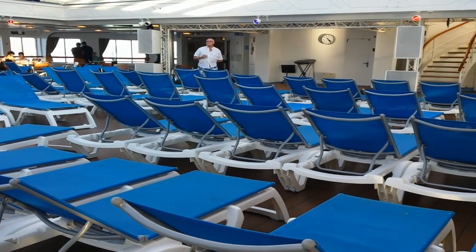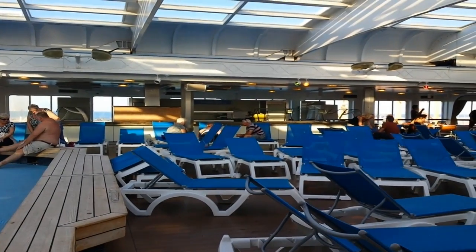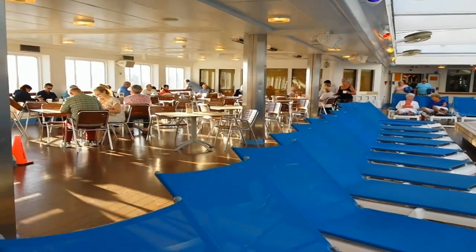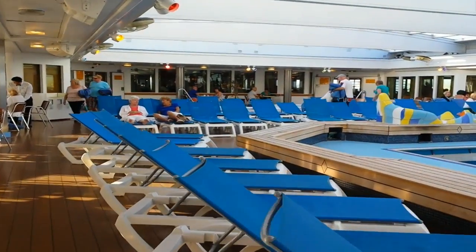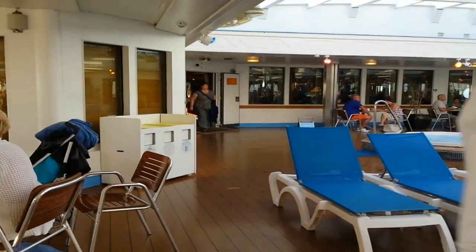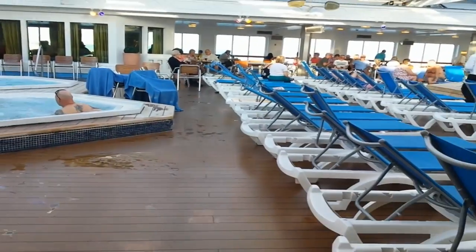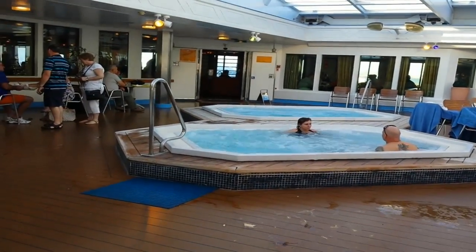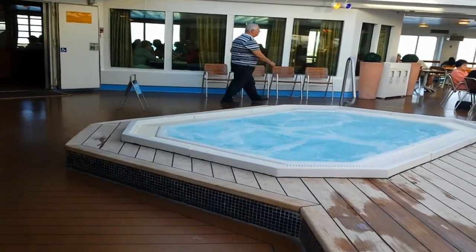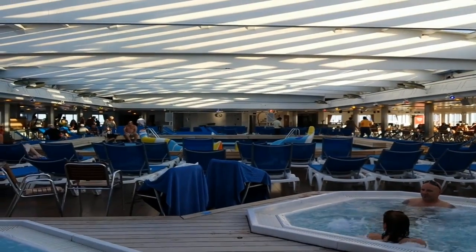There's plenty of sunbeds, obviously, if the roof was open. There's a little stage there at the front where they have some entertainment on from time to time. There's the Terrace grill over on the far side where they prepare food. And just over here we'll have a look at the hot tubs. So there's 2 hot tubs on board. So that's the deck 11 pool area.